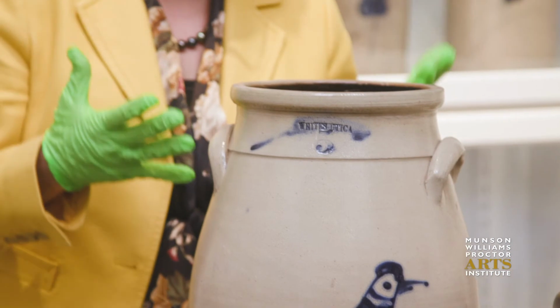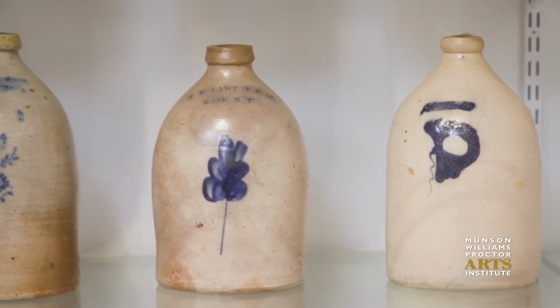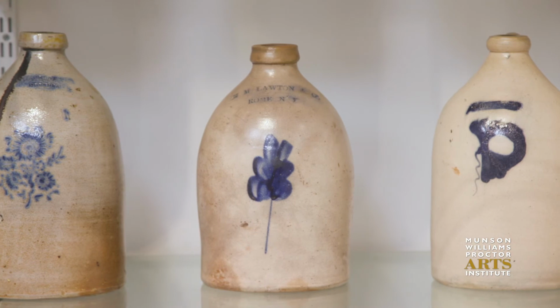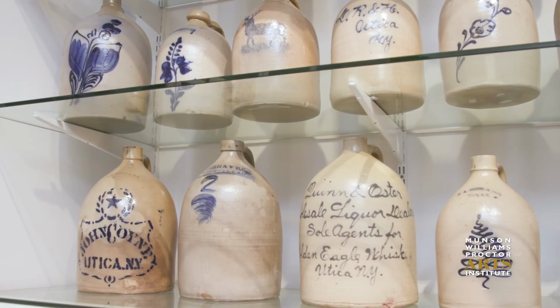So one of the great things about these pieces and thinking about Utica history and Oneida County history is that you can see jugs and crocks, water coolers that were made for businesses here in Utica. So it's a great connection to study social history in addition to the history of the ceramics. When we think about stoneware and how it was an essential element in nearly all 19th century homes, it's hard to believe that not a lot of it survives today.